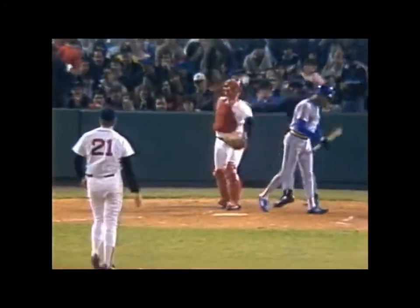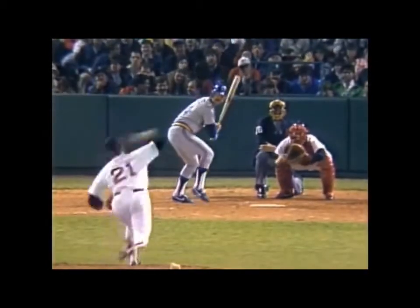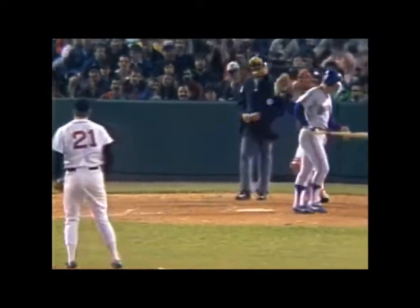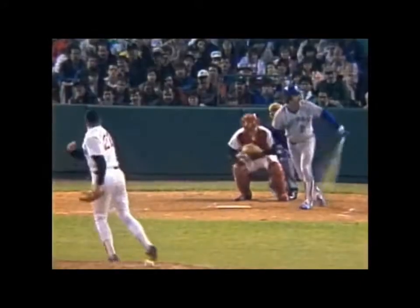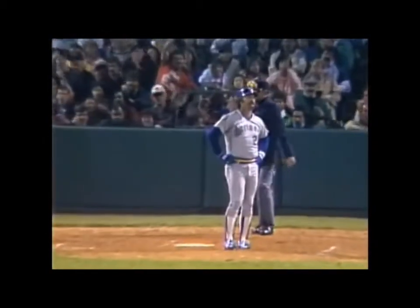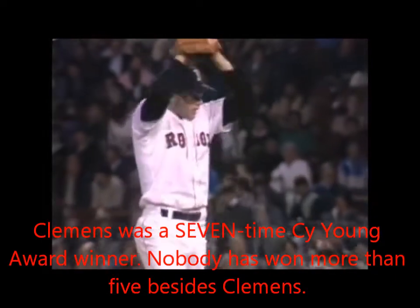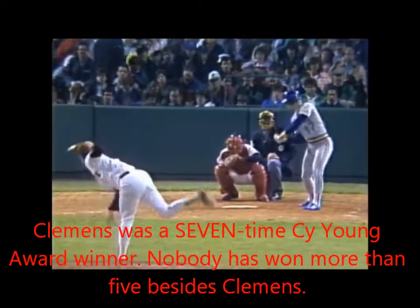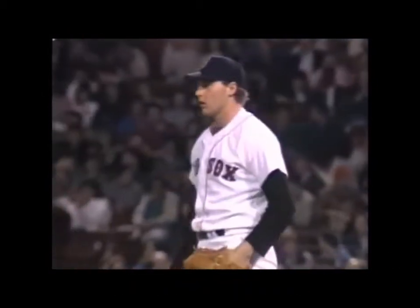Struck him out. Went right to the inside corner. Clothesline move that Roger's using. Struck him out. So the payoff once again to Gorman Thomas. Struck him out. Call on a running inside corner fastball. And 1 in the 5th so far. That's number 10.